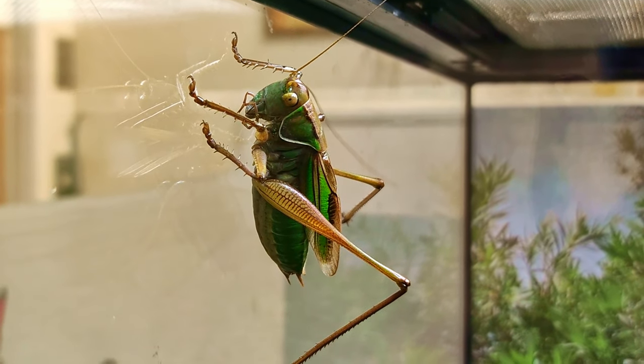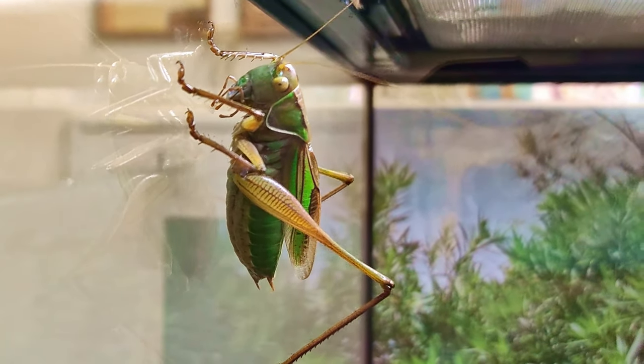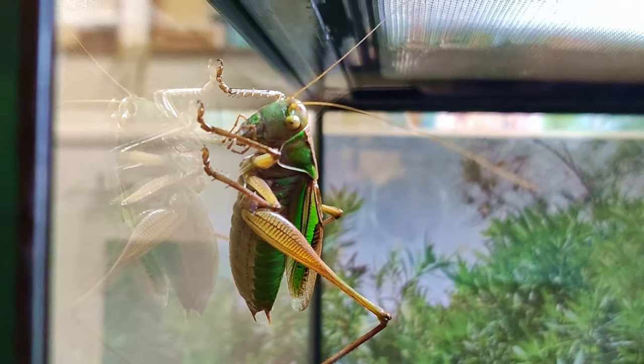As I mentioned earlier, we did stop at the insect museum on the way back down, and you'll see why shortly.